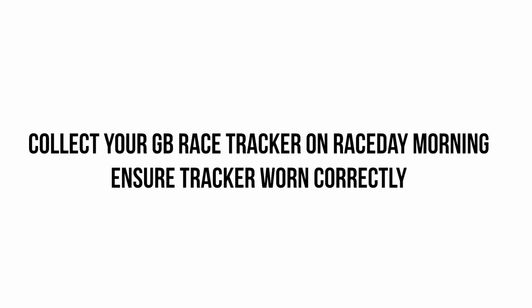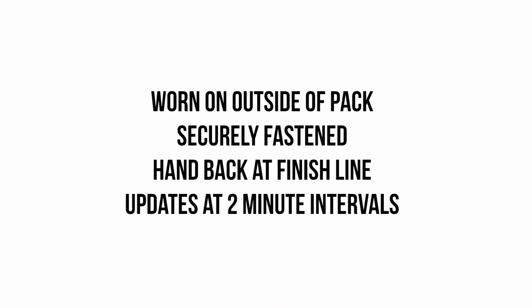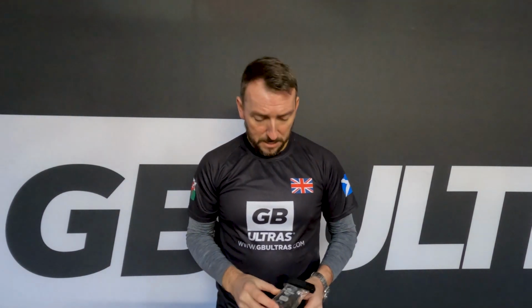So from 4:15 a.m. up until 5:30 a.m. you'll be able to collect your GB race tracker. This should be securely fastened on the outside of your pack, so if you're wearing a normal backpack, then it should have line of sight with the sky, maybe on your shoulder strap or just on the back, but not inside the pack. It needs ideally to have line of sight with the sky to work effectively.